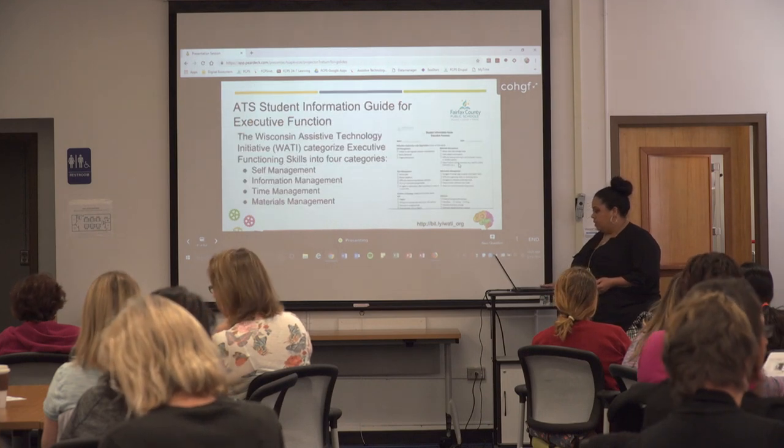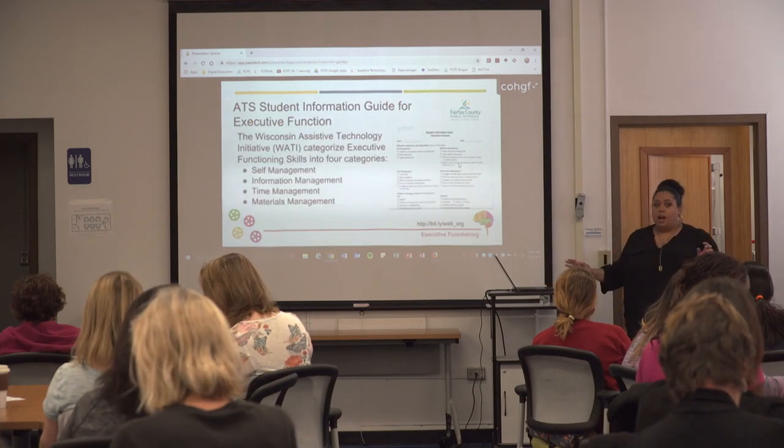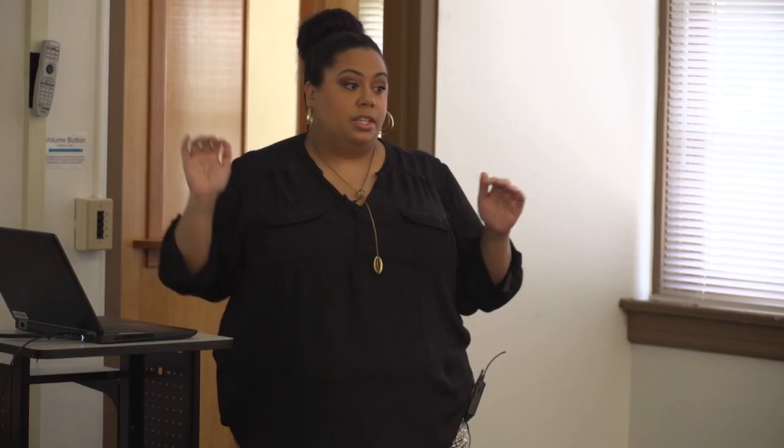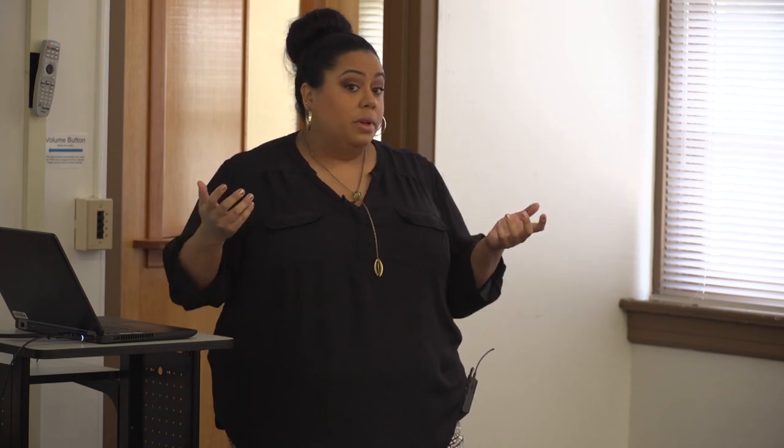Our department uses a student information guide that we give out to our teachers to gather some information. And we focus on the four areas of executive functioning based on the Wisconsin Assistive Technology Initiative. We focus on self-management, information management, time management, and materials management. So our presentation is broken up into these four areas, and you guys will see tools in each of these areas that may help support your child.